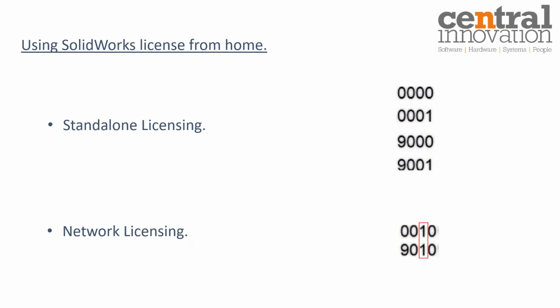Starting with SODOX license. As you know, there are two types of SODOX license: standalone license and network license. A standalone license is installed in one machine and activated in your machine. If you would like to transfer the license to any other machine, you have to deactivate it and activate it on the other machine. A standalone license serial number usually starts with either 4 zeros, or 0001, or 9000, or 9001. These are the first 4 digits of the serial number for a standalone license.